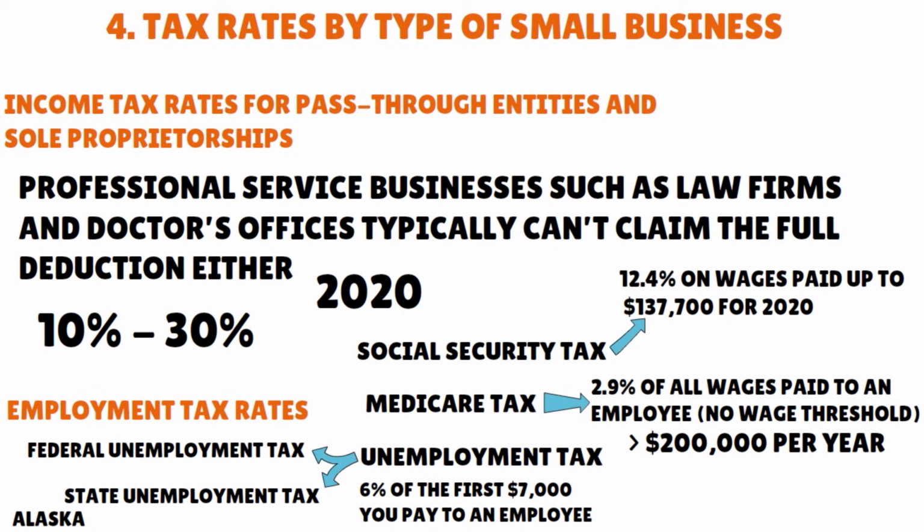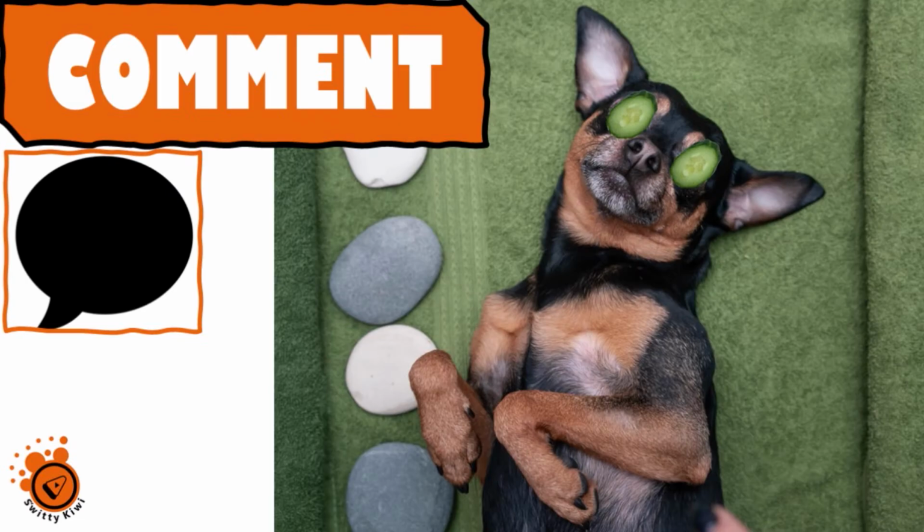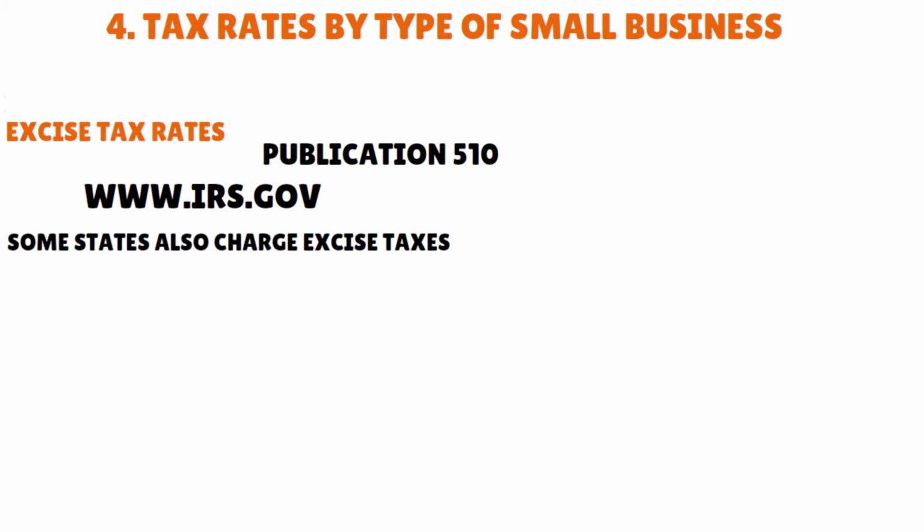We also want to talk about excise tax rate. Excise tax rates vary greatly based on the specific type of product or service you're selling. Now, if you go on the IRS website, www.irs.gov, try to read Publication 510. That will give you an overview of the different types of excise taxes and rates. It's important to know that some states also charge excise taxes.